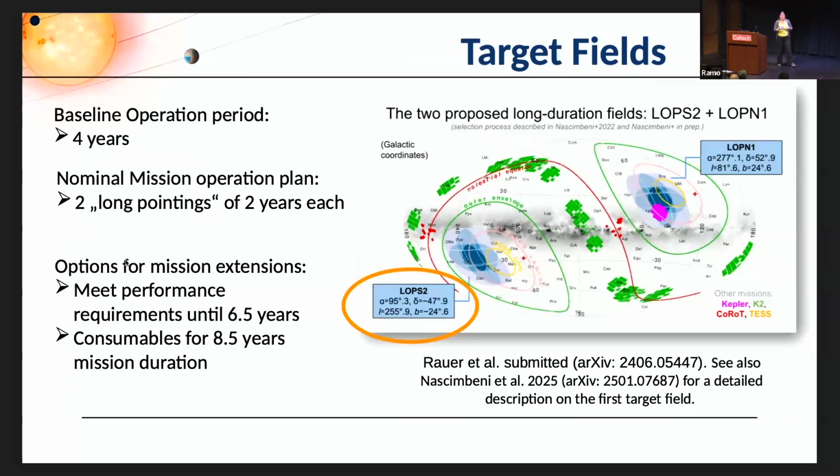Now, the target fields. I know you're excited about knowing where we're going to point this thing, because we value equality. Why wouldn't you? We're going to look in the southern hemisphere as well as in the northern hemisphere, each for 2 years. So we're going to stare for 2 years in the south, and then 2 years in the north, and then we're going to hope that we can do a mission extension for a couple years as well, because we'll have consumables for about 8.5 years in total.